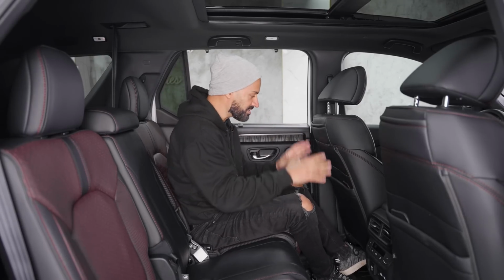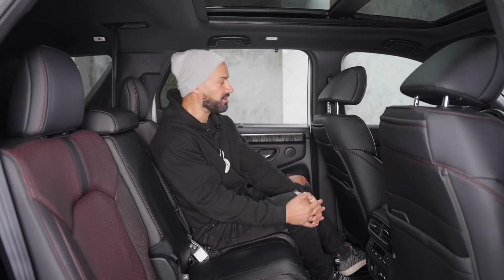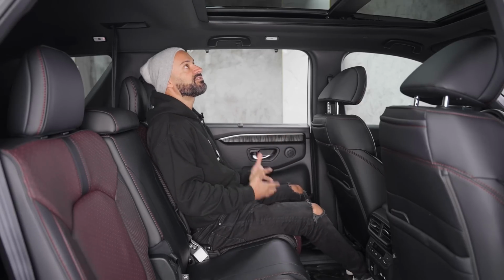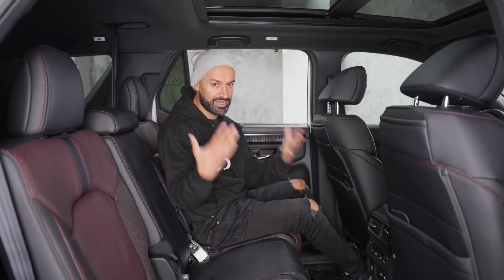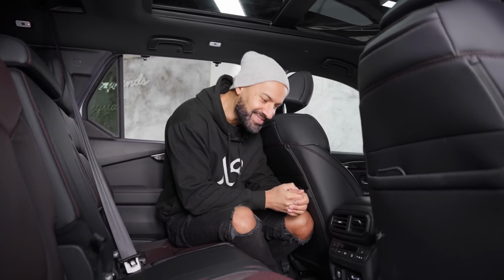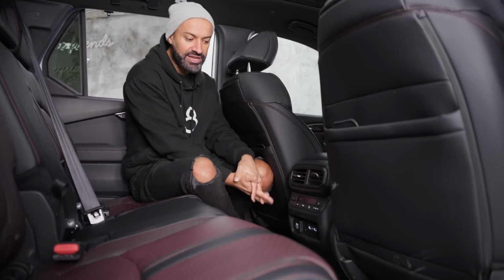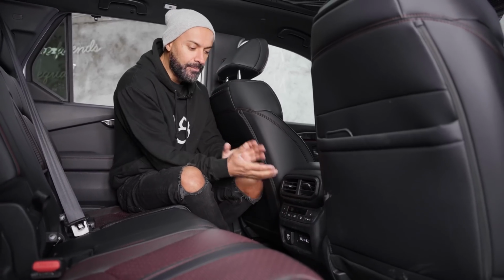Now it's on both seats, not just the driver's seat or not just the passenger seat like a few vehicles out there. Now when I'm sitting here, finally the panoramic sunroof actually works and makes a difference. I wish again it came back a little bit more, but it is what it is. Now for $64,000, I will say there's a little bit more plastic than I like, and it's apparent right here in this rear center console.